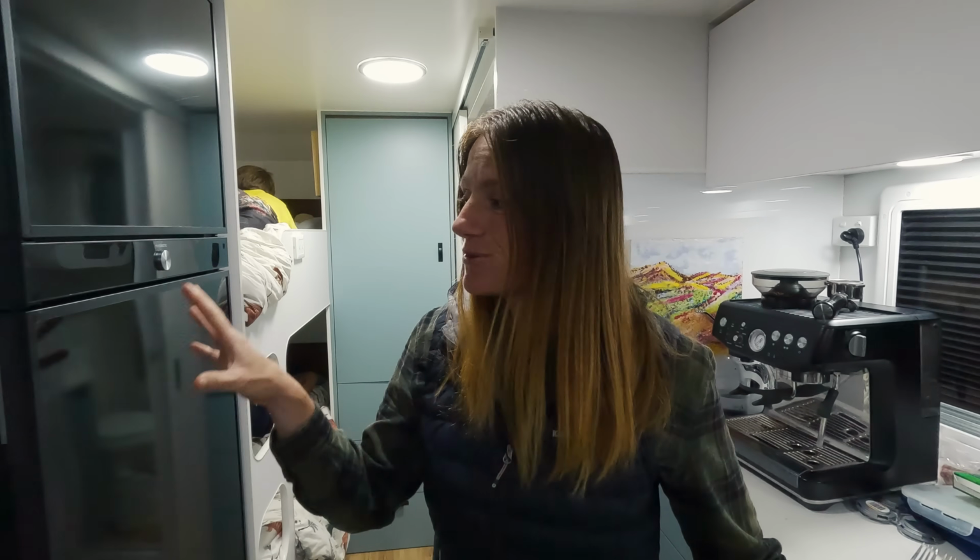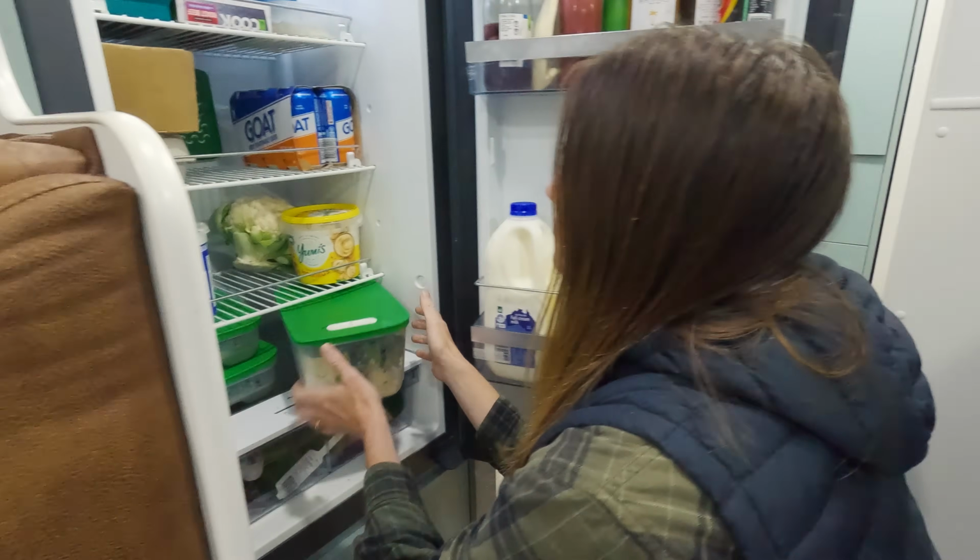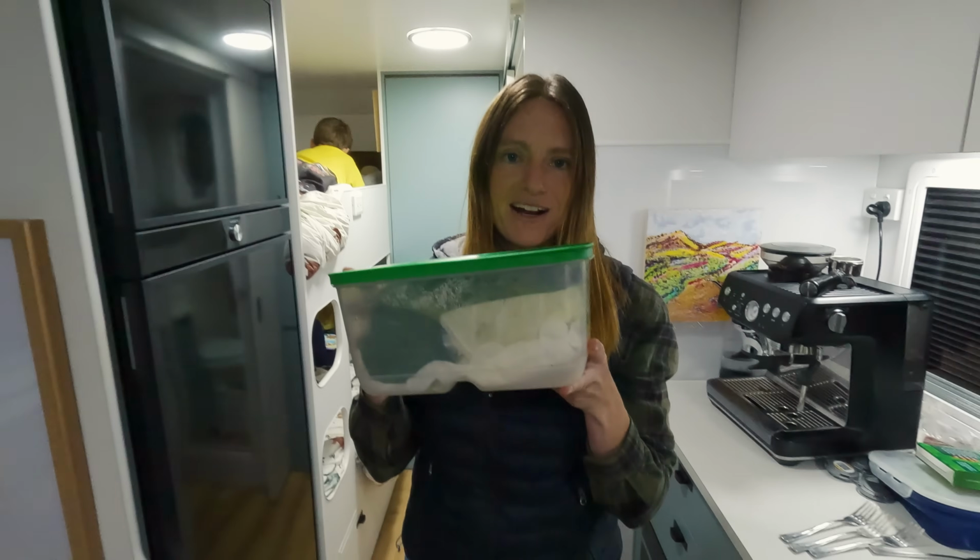Tip number 1 is put those years of Tetris to good use. You really need to maximize what you can get in your fridge and freezer. This is absolutely critical. So we'll show you some of the things that we've got in here that help with those Tetris skills. So the first thing we've got, rectangular containers.